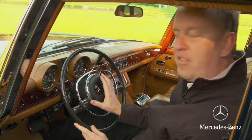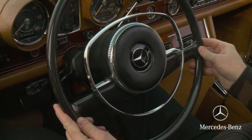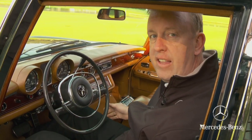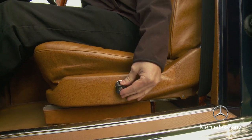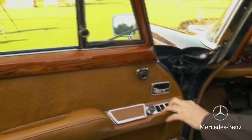Look at how you adjust the steering wheel. You actually look at the wheel and say, well, how does it adjust? You spin the pad on the wheel and you can move it in and out. Really quite interesting how they do that. The controls in the car are completely hydraulic. So if you want to adjust the seats on the car, there's a switch here. Completely silent, no motors whatsoever. A very complex network of hydraulic controls in the car. The windows, completely silent.